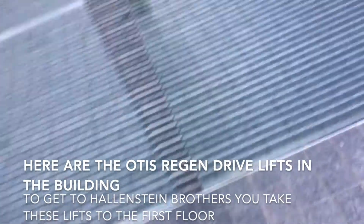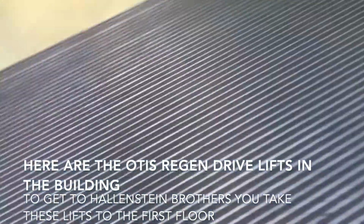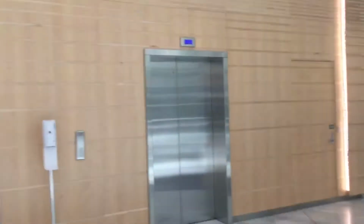Okay, so these lifts in ANZ seem to apparently be the same as the Brothers escalators. There's actually access up to the Hillstone Brothers via these lifts, and I hope they're not more Schindlers because I've seen too many of those. And, well, I've got a question: are they Schindlers? Wait, no, they're not Schindlers. They're OTIS ReGen drives. Oh yeah, with this floor indicator and everything.